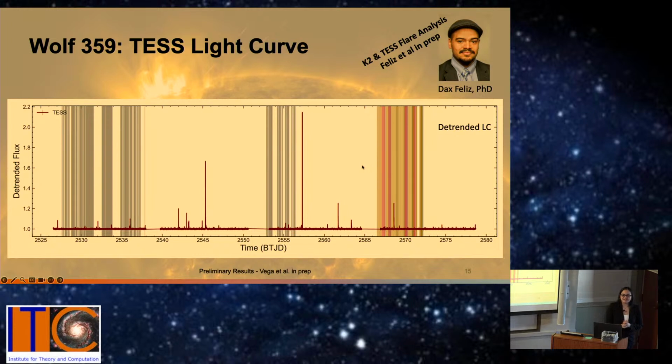So here's the TESS light curve for Wolf 359. It's detrended using a package called Wotan. Actually, our colleague Dax Feliz, who's at the American Museum of Natural History, is working on the TESS and K2 data simultaneously, and he provided this light curve for us. The strips here in gray are NICER observation windows, yellow is Swift, and in pink we have XMM-Newton data.